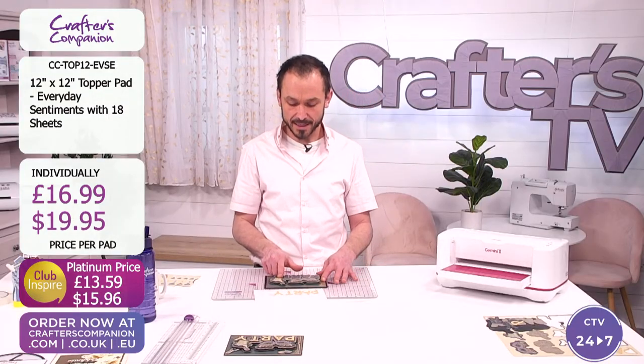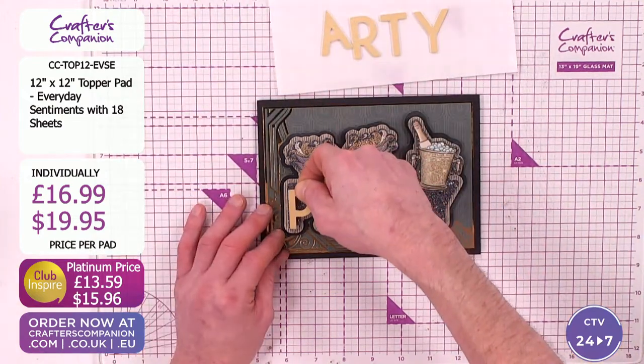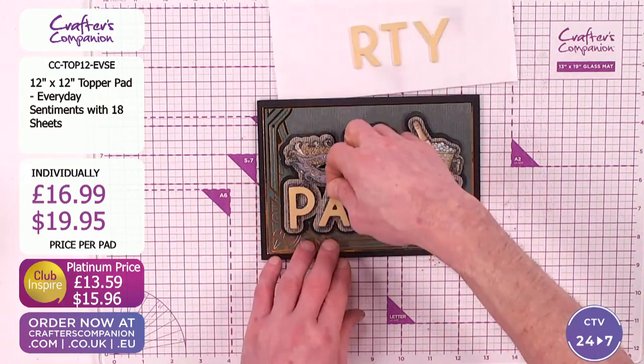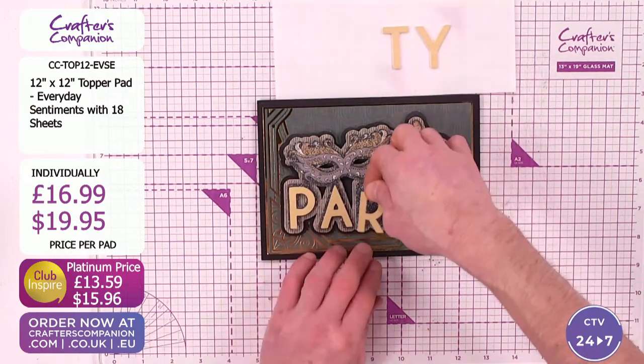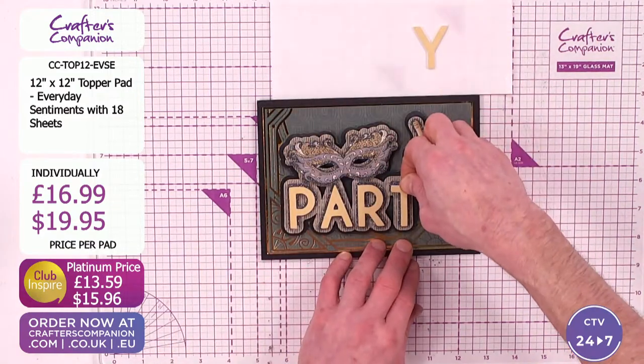And because the bucket of the champagne is overlapping the Y, what you'll still see is bringing in the P, the A, going in with the R. So maybe you want to do party invites with these. You can do that, because it's about four of each that you've got.